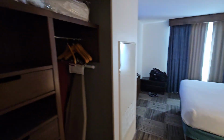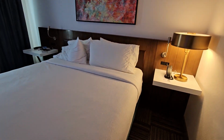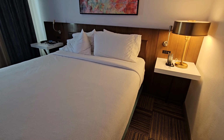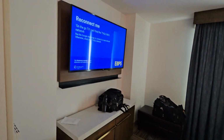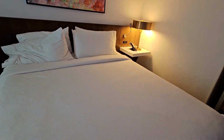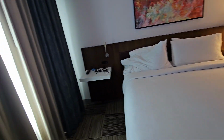And then over here you kind of have your closet space, and then also a safe as well. And here is your king. This room does come in two queens, so if you prefer that, then that is available as well too. And this one comes with a big screen TV as well, plenty of ports, nice soft bed, nice pillows, really like it. So very good value, I believe, as well.